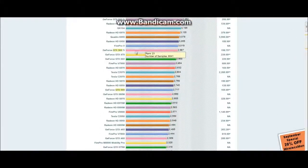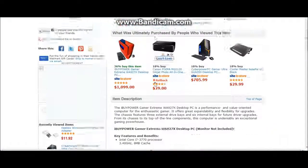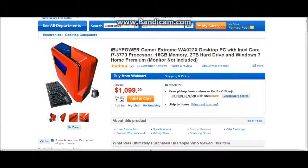So, you can have the TI one and be almost in the 3000s, or you can have just the normal one. This one happens to be the normal one. So, if you want this computer, the one I'm going to be getting, this one will be fast. The other one will be fast too. This one's going to be faster. But if you would like the other one, or if you would like this one, I showed the link last time.